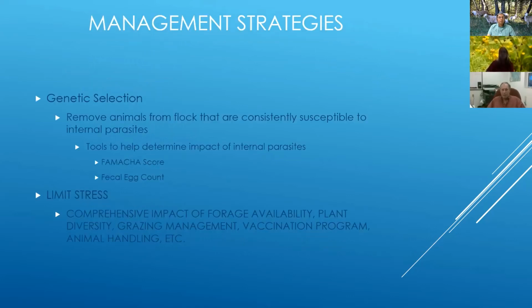Other strategies that we look at is genetic selection. Even here at Lincoln, I can think back probably 5 to 8 years ago, where we came into a situation where we had a really, really big load of internal parasites. We started to lose animals, and it was really wreaking havoc on the overall health of our flock. What we ended up doing was a really hard selection process where we were treating the animals that were being impacted by the internal parasites. But if we had to treat those animals more than once, then the second time, after they recovered, we would sell them, remove them from the system.